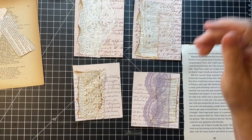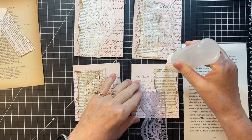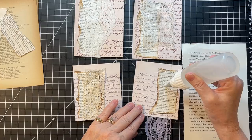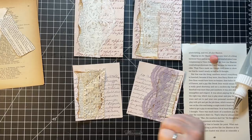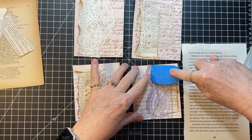Alrighty then. Let's see. I think I'll just use Fabri-Tac and make sure they're gonna stay down. Gonna get my spatula so I don't get myself all sorts of gluey. Okay, there's that one.